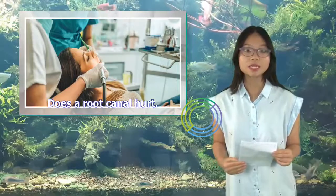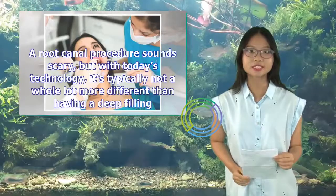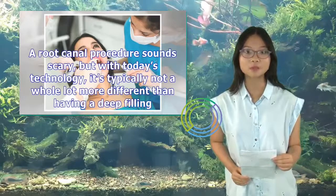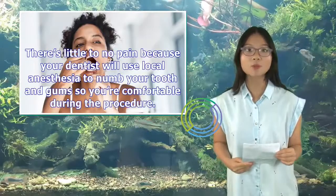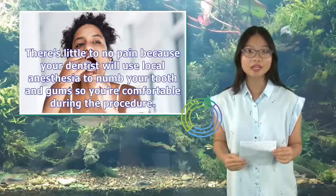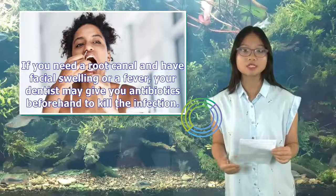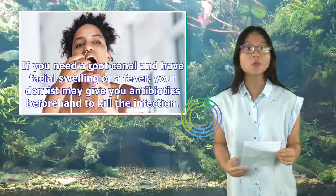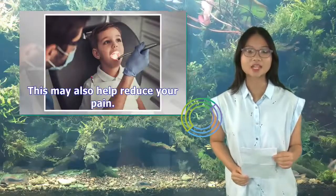Does a root canal hurt? A root canal procedure sounds scary, but with today's technology, it's typically not a whole lot more different than having a deep filling. There's little to no pain because your dentist will use local anesthesia to numb your tooth and gum so you're comfortable during the procedure. If you need a root canal and have facial swelling or a fever, your dentist may give you antibiotics beforehand to kill the infection. This may also help reduce your pain.